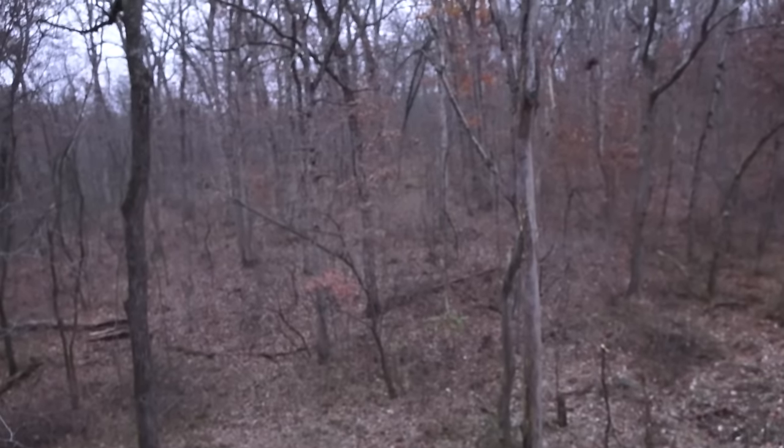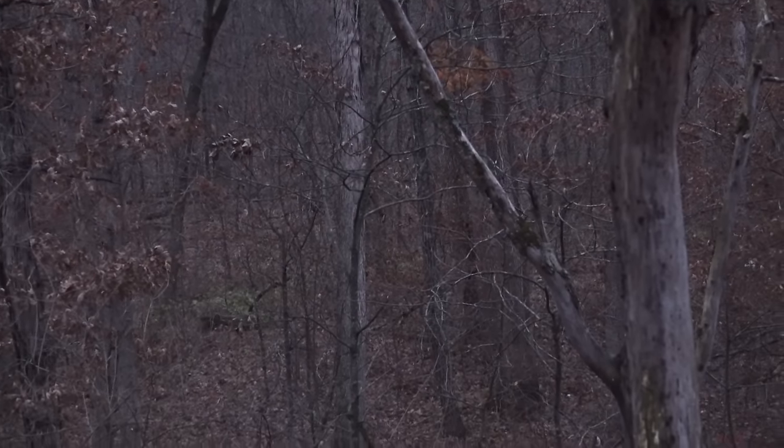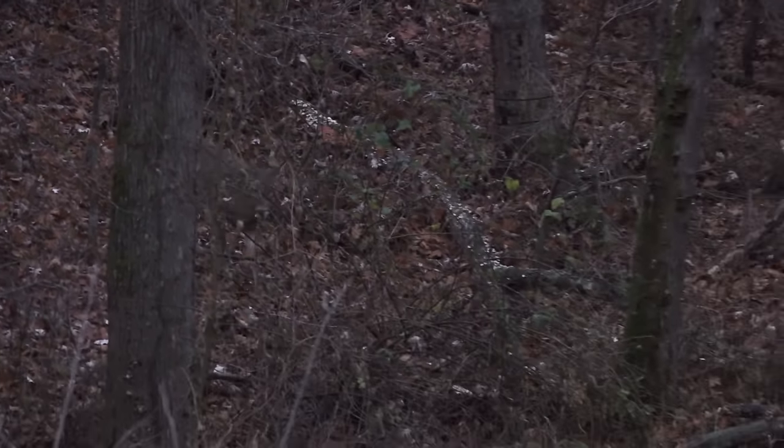Oh, deer right here running at us. See him? Yep. Still coming. It's like a doe and a fawn. Chase potentially. See him? Yep. Coming this way. Right here to get our wind. Right here. Yep, back behind him, I think. Keep following the does, I'll tell you.